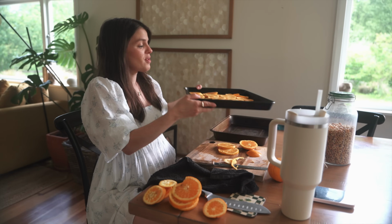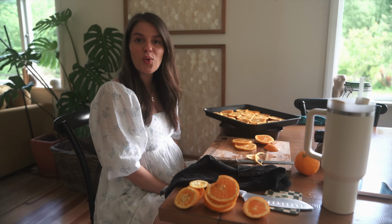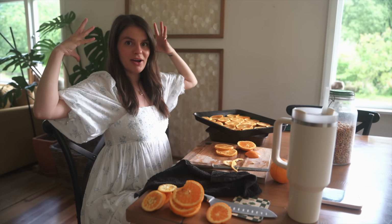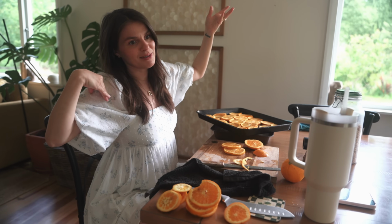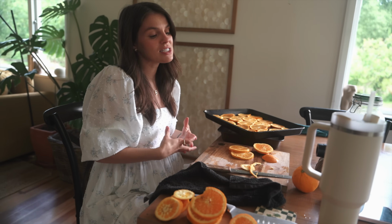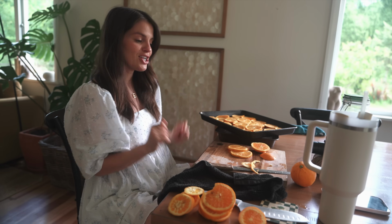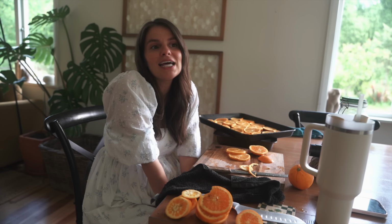What are you doing? I am making a dehydrated orange, like a little citrus garland, because my brain's wrapping around Christmas in the summertime. I've been here for 3 years. We've done Christmas in the summertime. It's lovely. But I'm trying to think about the decor, and I feel like citrus is very summer. And so a little citrus garland on a little mini tree that we're gonna bring for Christmas with the family.